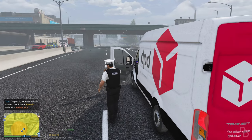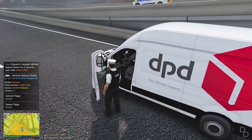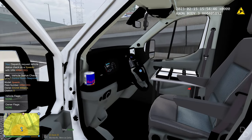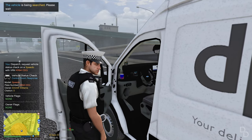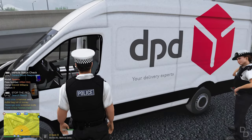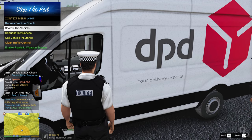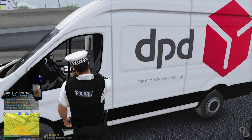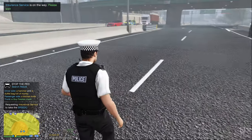This vehicle here. Target vehicle license plate, King Robert Niner Four Ocean David Queen. Target is 10-4. I'm going to search this van too. Hammer, Doppler bike, bottle of money, deduction knife. We got DPD, so we're going to go get their insurance to take the vehicle away. Assistance required on Elysian Field Freeway.